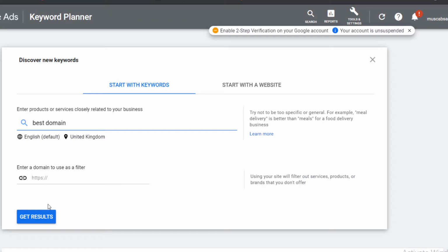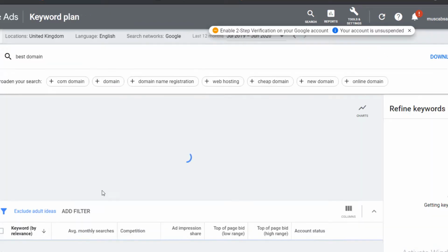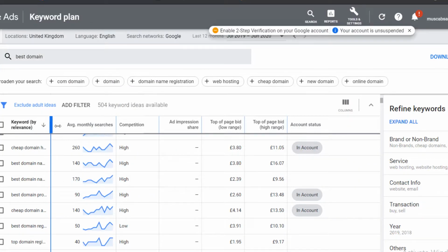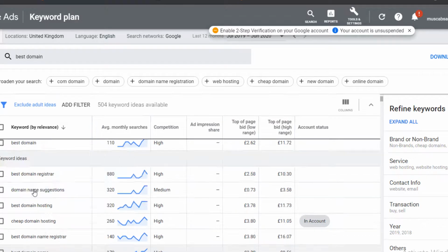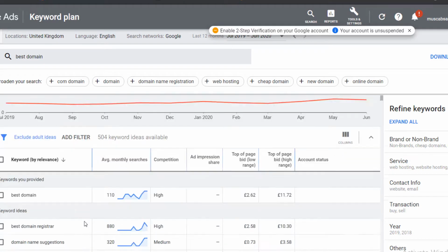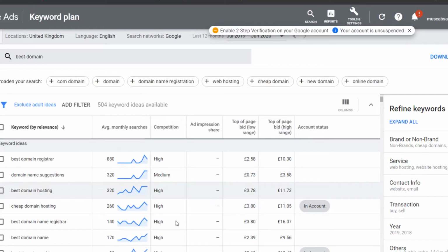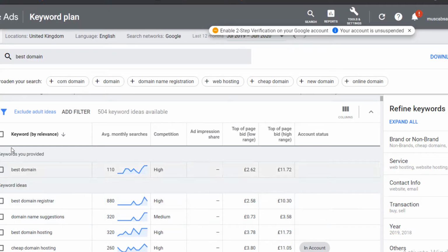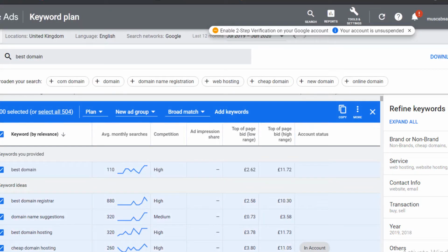All right, I'm just gonna say best domain, and you need to read most of them. And let me just make it a little bigger. You can see that these are something that we need to target. And you see the competition basically is very high. You know why? Because there's so many people running for these keywords, so it's very hard to do SEO.